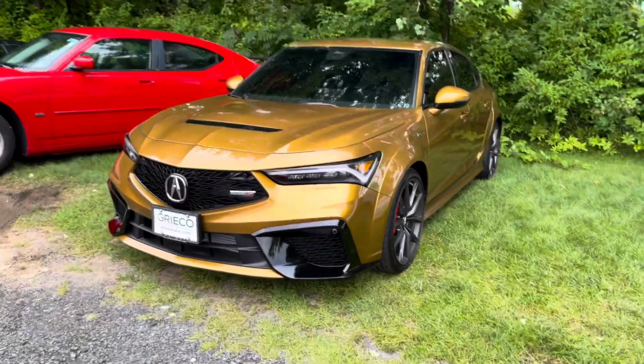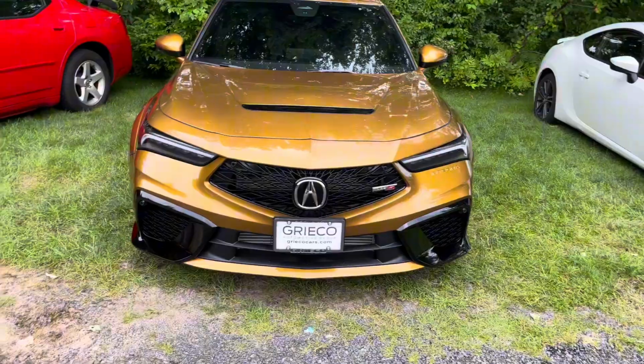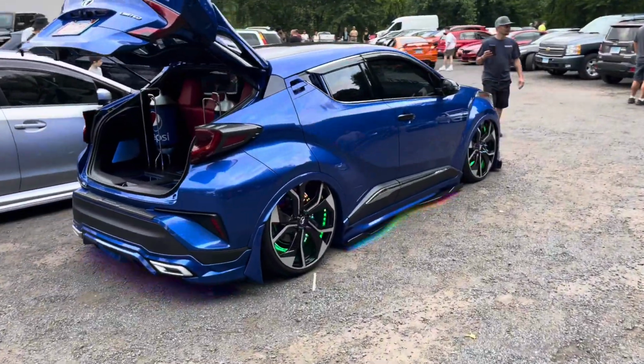This one's clean too. The front end is so aggressive on these. Oof. Hell no. Whose man's?